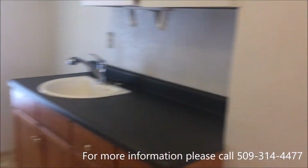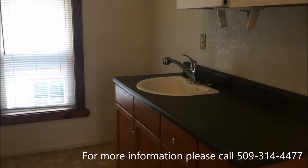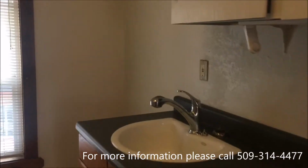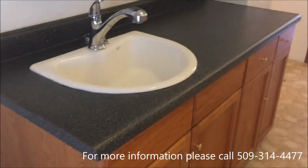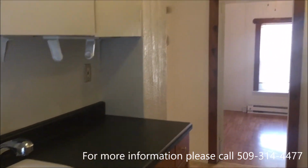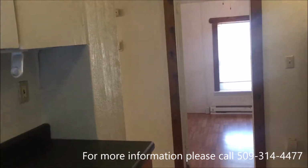Now upstairs you do have a sink that can be used as a kitchen. I'm sure you can set up your coffee machine early morning. It's really convenient. More cabinets.